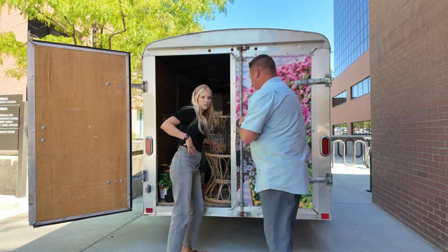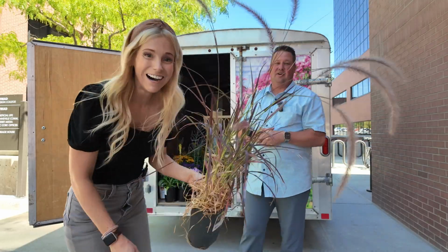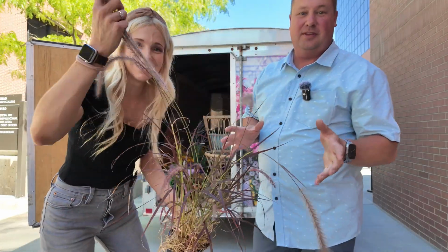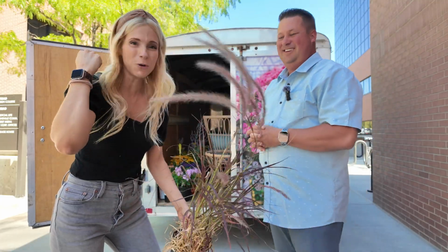Brian was teasing me. He thought I forgot the fountain grass, but I got it. Can't wait to show all you guys all the awesome stuff you can decorate your front porch with or put in the landscape. Isn't that so pretty? It moves in the wind, which, as you know, I have a lot of. Yeah. So much wind at my house.